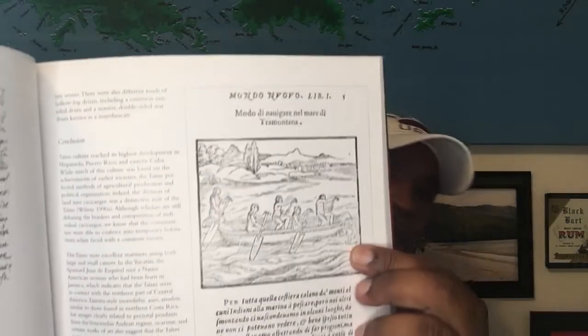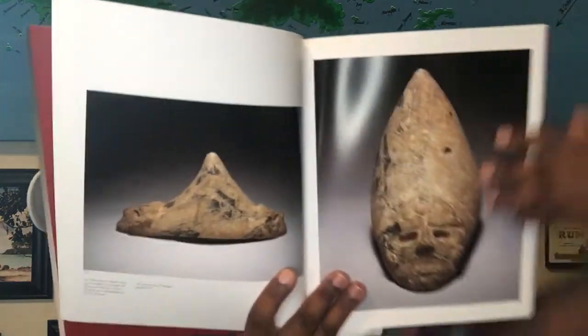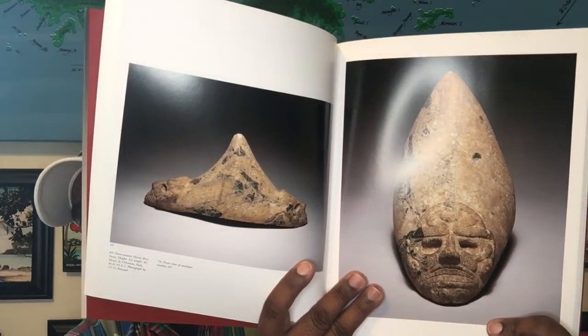And then this next illustration here, bad lighting, where it shows them sailing away in a canoe, speaks volumes, because in probably 75 years of introductions to Europeans, they either died out or left the islands altogether because it was just an extremely harsh environment for them. Nobody really knows what the Taino people look like, but this one image here, if you just look at the bottom part, the face, that is probably the best illustration that I've ever seen on a carving of what the Taino people may have looked like.